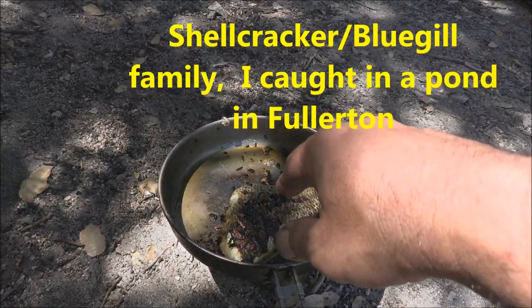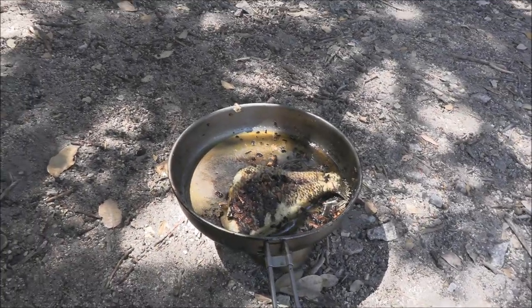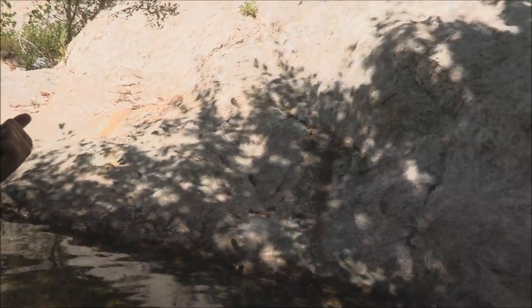It's dehydrated onions, been cooking in the oil. A little bit of butter. Salt and pepper. And I forgot the lemon. We're sitting here with our chairs in the river. Eating. Sour gummy bear.